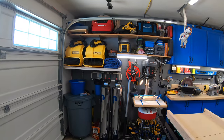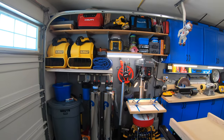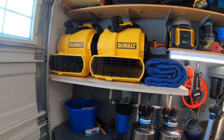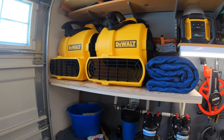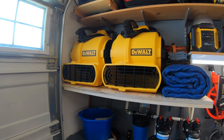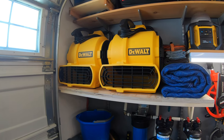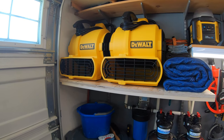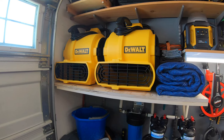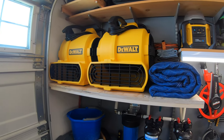Okay, as you see, I've got another section of my garage here where I just got some shelving and I store some miscellaneous stuff. I wanted to comment on a couple of things. My DeWalt air movers, or blowers as a lot of people call them, after years of buying the Ridgid blowers, I finally found some DeWalt versions online and I bought them. Holy cow, these things are so powerful. They put those other blowers by Ridgid to shame.